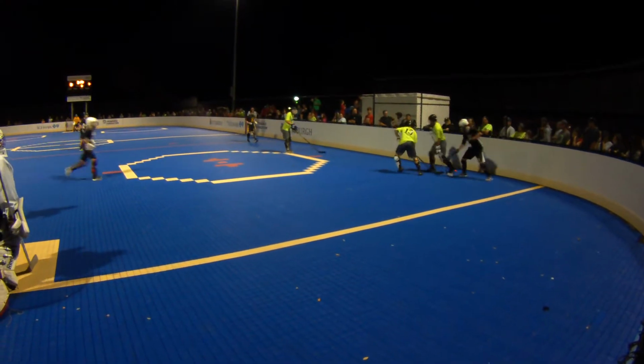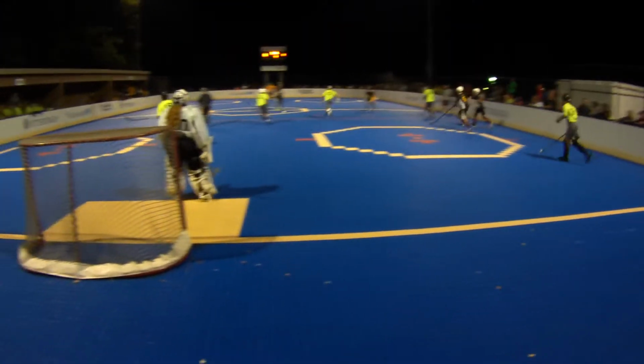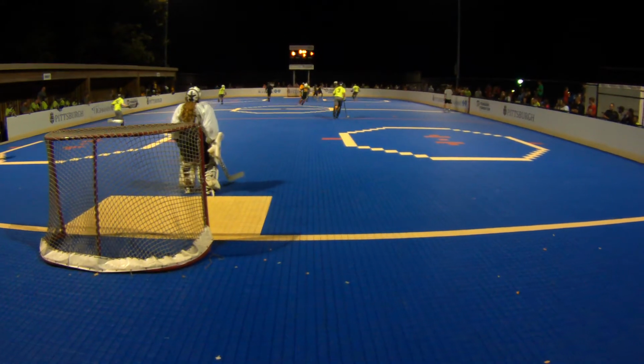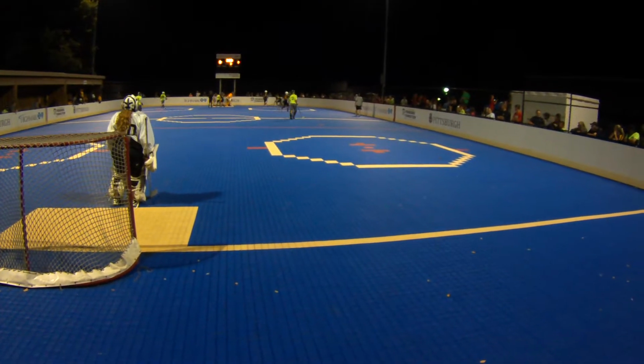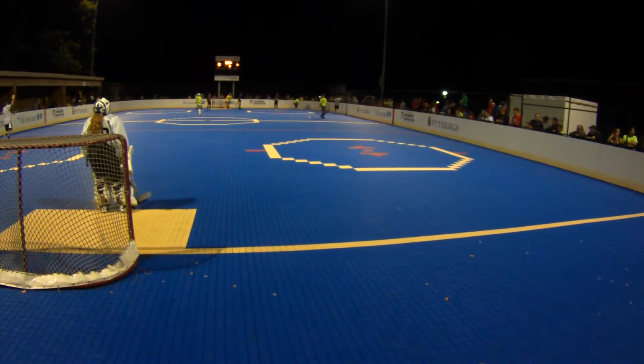Three now on the boards. Five still battling. 13 digs it out. 13, nice little move. 13 tries to give it up for 24. Poked away. 13 and 24 battle. Oh, 24 gets trucked.